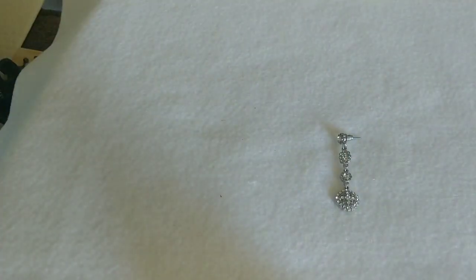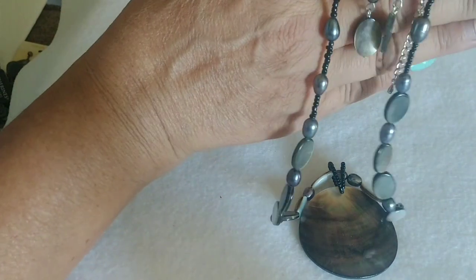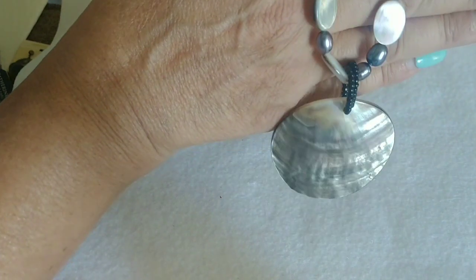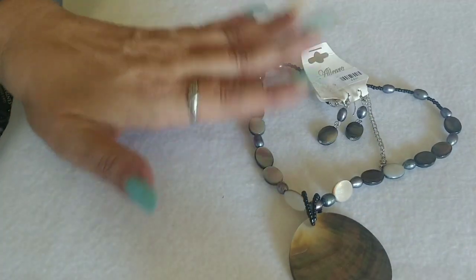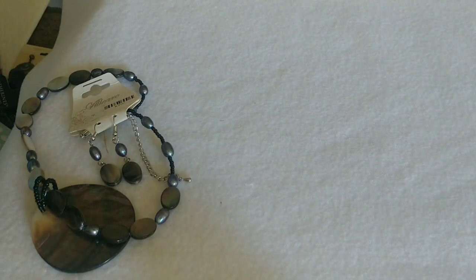Okay, I have a pair of beautiful earrings right over here with no match. Tell me it's here all tangled up, please. Okay. Look at this. This is all shell. And it comes with the earrings. Beautiful gray tones. Oh, that's gorgeous. This is really pretty. It looks like it's brand new. Not bad, guys.